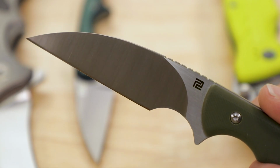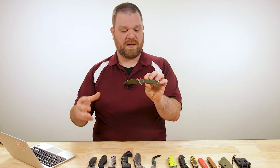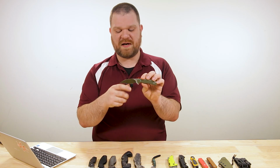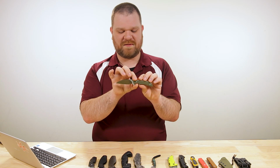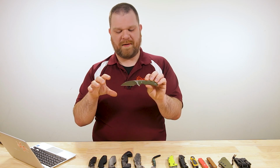And the steel in this case is really interesting. It's RPM 9, which is a new steel proprietary to Artisan and CJRB, which is their budget subsidiary. Although budget is kind of a misnomer, because I'll tell you the price of this knife in a second. It might surprise you. But the steel itself, very interesting.